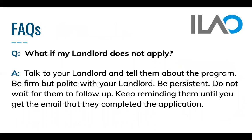The next question, what if my landlord does not apply? If you are a tenant, talk to your landlord and ask them if they are going to apply. If they don't know about the program, tell them about the program and ask them to go to www.ihda.org to learn more and to apply. Make sure that they have your correct email address. Be firm but polite with your landlord, be persistent, and do not wait for your landlord to follow up. Keep reminding your landlord to submit an application until you get the email saying that they completed the application.